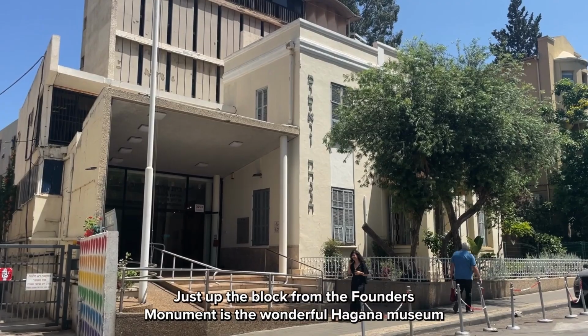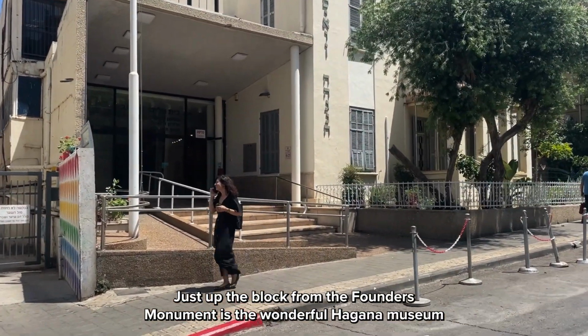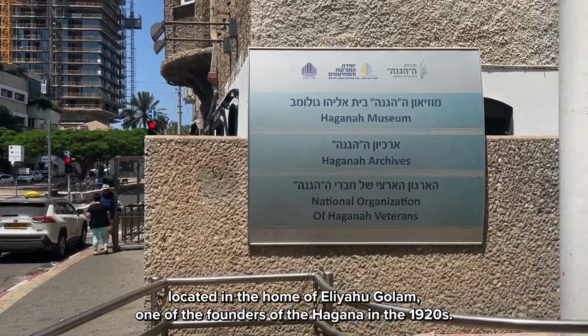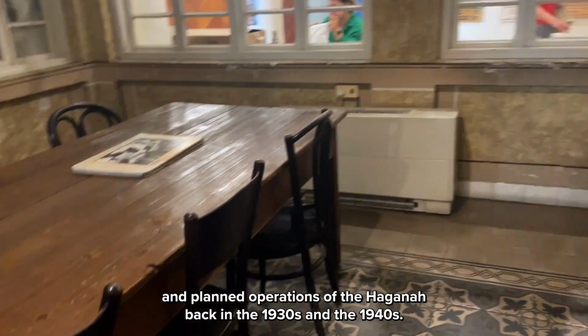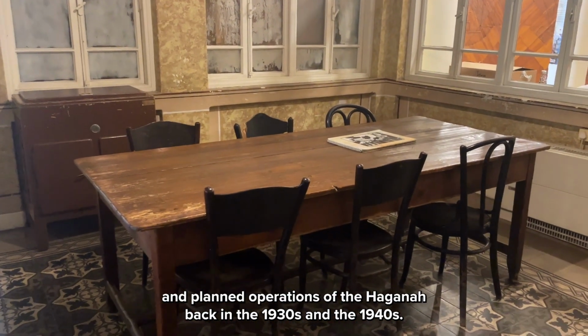Just up the block from the Founders Monument is the wonderful Hagana Museum, located in the home of Eliyahu Golomb, one of the founders of the Hagana in the 1920s. And around this table, undoubtedly, some of the great leaders of Israel sat and planned operations of the Hagana back in the 1930s and the 1940s.